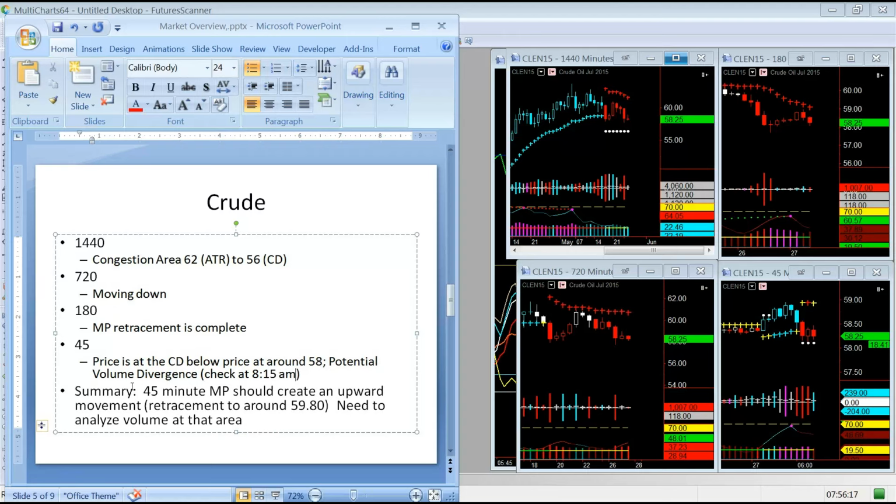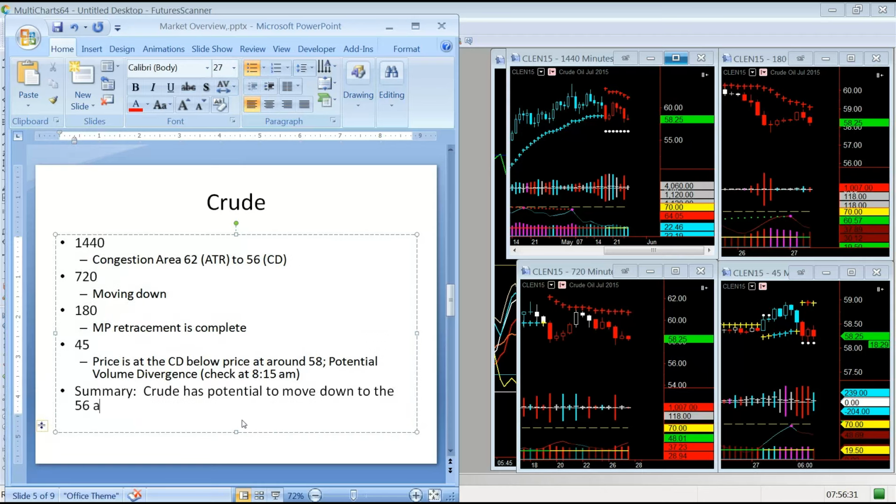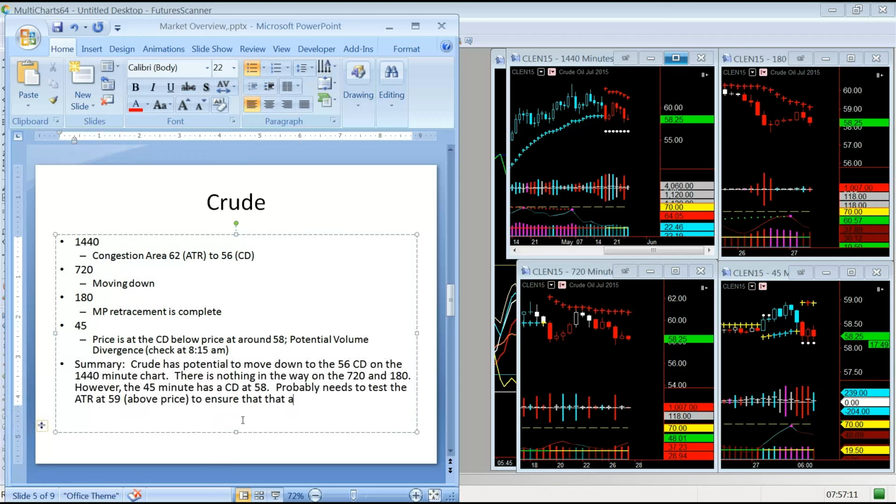All right. Now, the summary on this is Crude has potential to move down to the $56 congestion dot on the 1440-minute chart. There is nothing in the way on the 720 and 180. However, the 45-minute has a congestion dot at $58. Probably needs to test the ATR at 59 above price to ensure that that area acts as resistance for continuation to the downside.